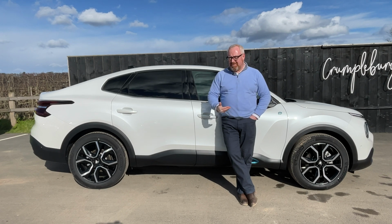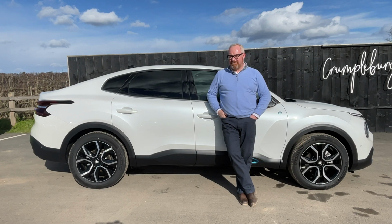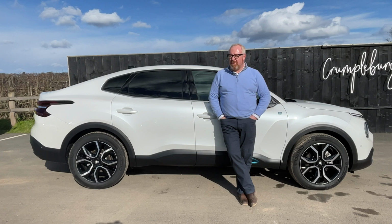If you like it, you'll want it and you'll buy it. For the rest of us, well, they do make the EC4 hatchback, which is probably the one that I would choose.